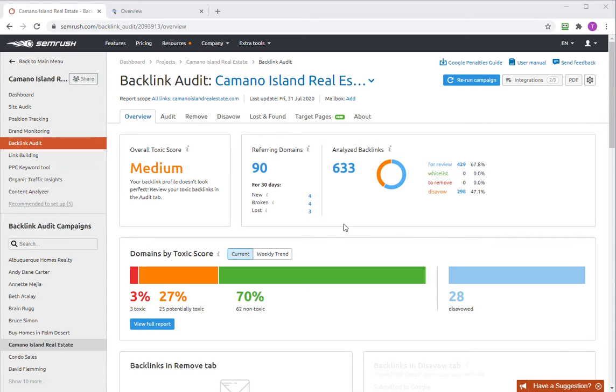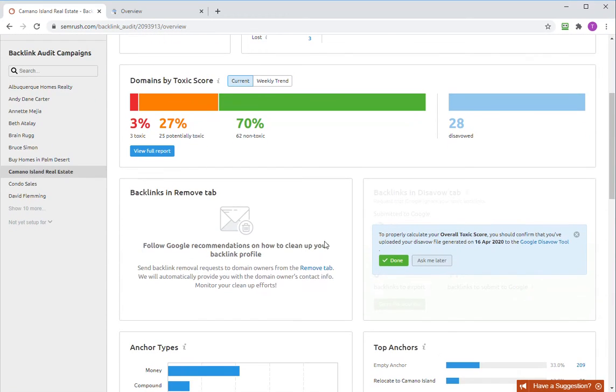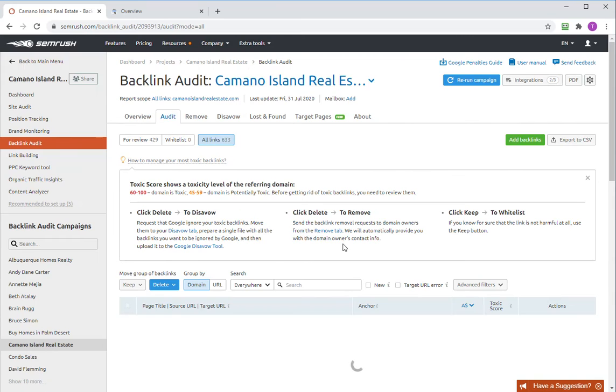I'm not going to hit rerun the campaign, but you just hit run, you run the campaign, and it will automatically go through your backlinks. Now, the issue with this backlink checker is it doesn't do all 633 backlinks at once. You'll notice that it says for review is still 429 of them. So it reviews over time, because there's only so much you can do. You have to go to the scoring of the website, see if that gets a good score, and then come back through. So let's look at the full report.